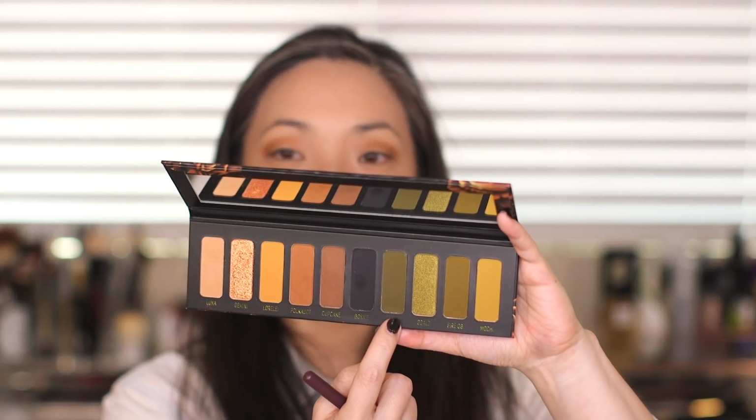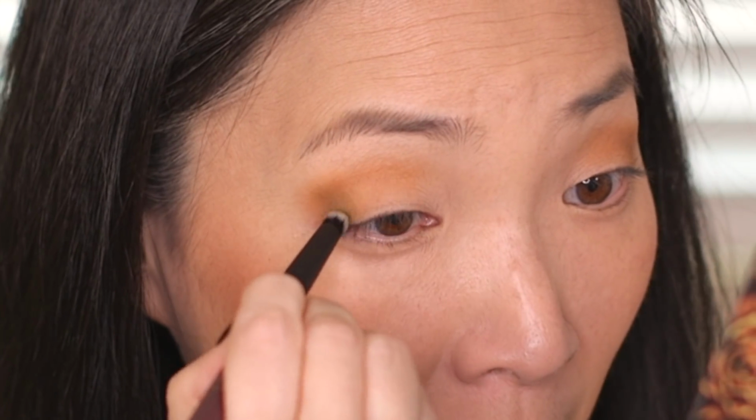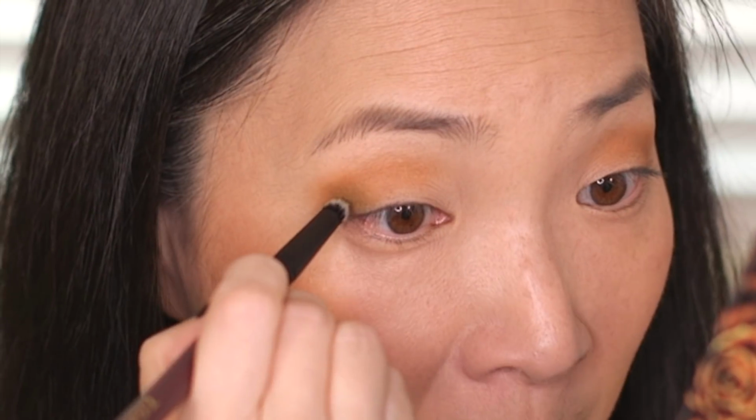Next I'm going to go into Leo, which is this dark army green, and just place that on the outer corner of my eye, deepen it up a little bit with this green color. And I'm using a Zoeva Petite Eye blender, the number 223, and it has a round kind of dome top, and I like that if I just want to build up a color in a very concentrated way.